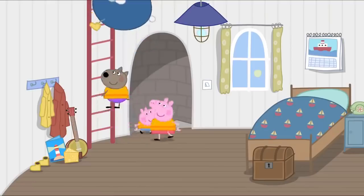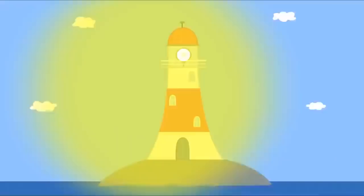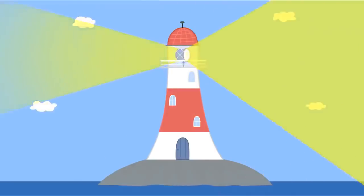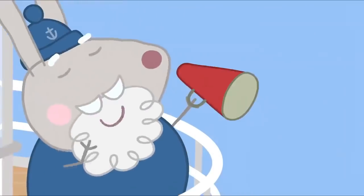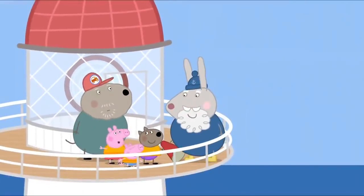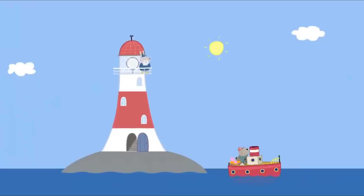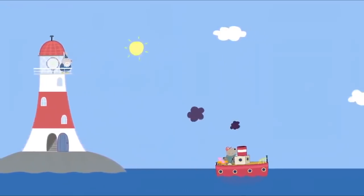It's called a lighthouse because it has this big light at the top. Wow! It shines through the dark, helping sailors to find their way. Ooh. And when it's foggy, I use this foghorn. Fog! That's loud. No fog today, just sea and sky. The stories I could tell... No, thank you. We've got to go. We're sailing to Pirate Island. Goodbye, Grumpy Rabbit. Enjoy the sea and the sky. We will.